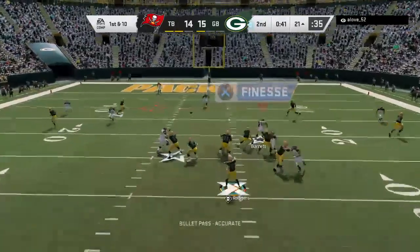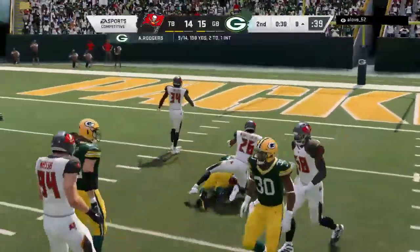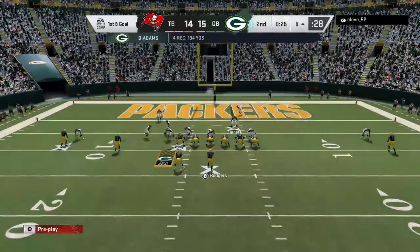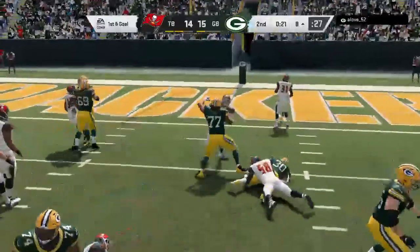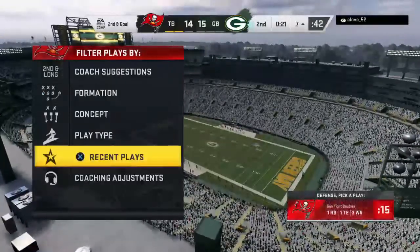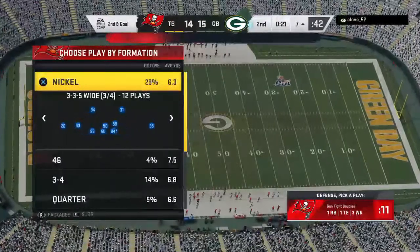Throwing on first down is Rodgers. It's caught here by Adams. And they've got it inside the 10 at the 8. The pickup goes for 13 and sets him up first and goal. They'll try and run. This is Williams. Now the Packers going to burn their third and final timeout as the clock will stop with 21 seconds to go here in the first half.